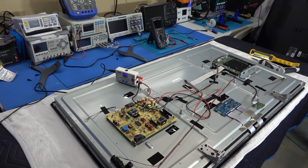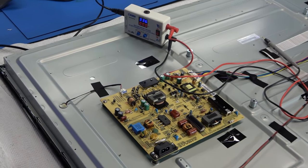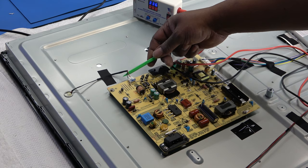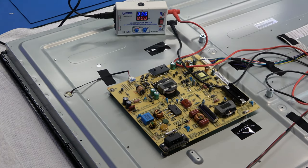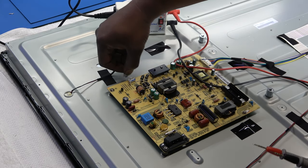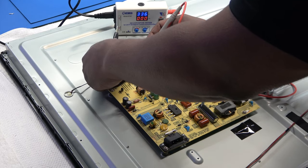All right, so I'm gonna check my LED plug strips, and as you can see, there's only one line right here. Okay, red and black, positive, negative, and I've worked on plenty of these TVs before. I might have another video on this particular TV or a similar model. But what happens is, I'm gonna check the LED strips. They should light up, okay? I'm gonna put a red on red, right?